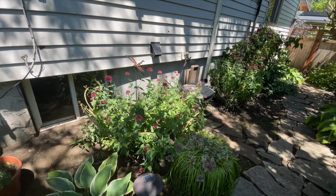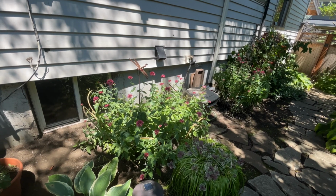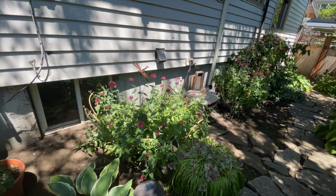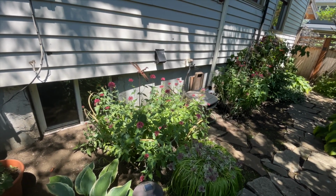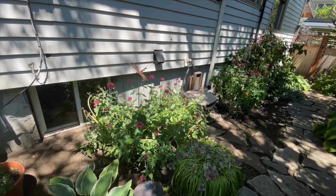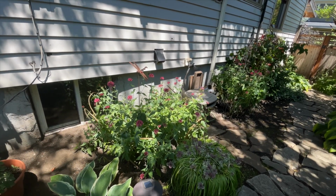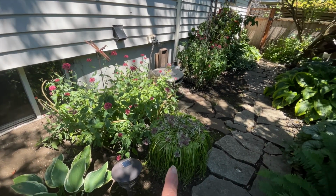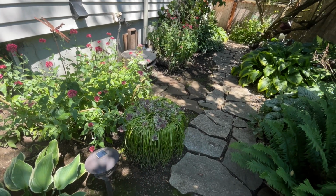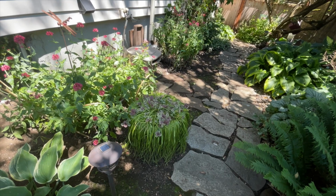Jupiter's Beard valerian root is a beautiful flower, blooms consistently throughout the season, and it is something that I do deadhead quite often throughout the season. In fact, I just deadheaded it and it's coming up with the second bloom. Doing great. Right here I have some grape hyacinths that grow every spring.